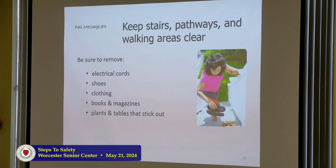Keep stairs, pathways, and walking areas clear. Be sure to remove electrical cords, shoes, clothing, books and magazines, plants and tables that stick out. Pretty much anything that's on the ground that you could potentially trip over. You want to keep the areas as free as possible of any clutter.